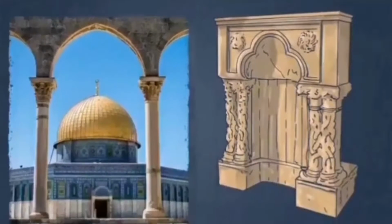Among these early Muslim innovations were trefoil arches, triple arches, first seen inside the Muslim shrine of the Dome of the Rock in Jerusalem.